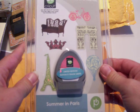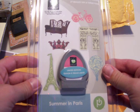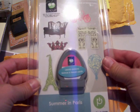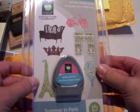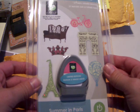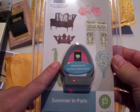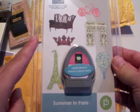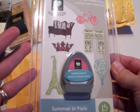I started jumping up and down in my kitchen, and my husband thought there was something seriously wrong with me. And I'm showing it to him, and he didn't understand. You know, he's a guy. He doesn't understand, you know, what this is, what this does, or that I even wanted it. But I have wanted this, and I didn't buy it, because I figured I would ask for it for Christmas or my birthday. And Mynette sent it to me.